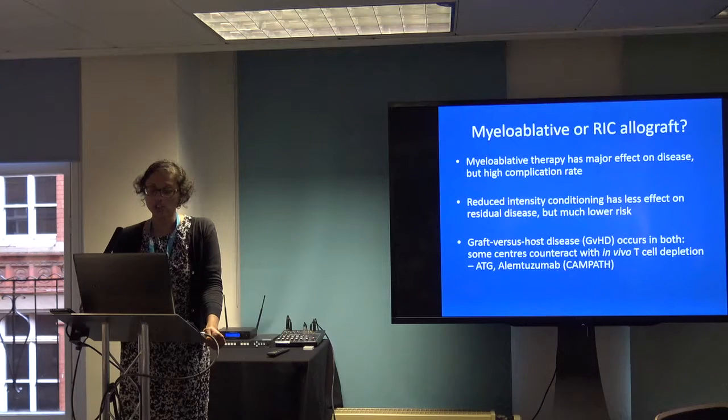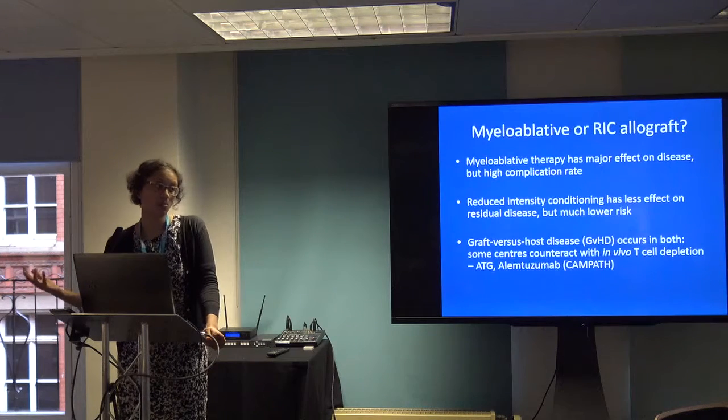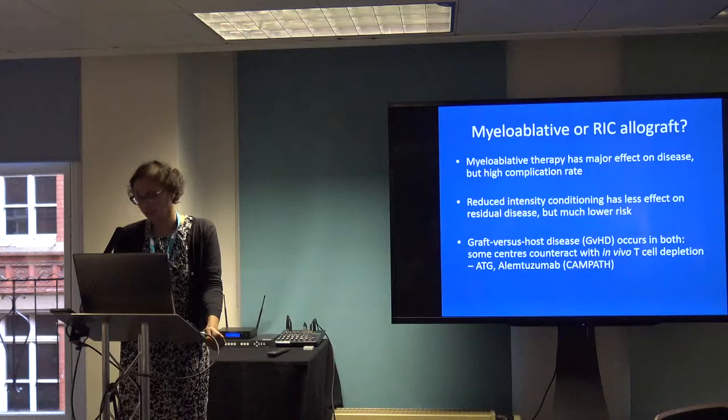The reverse is obviously true of reduced intensity conditioning, where we have less chemotherapy to control the disease, but it is much lower risk. And you're very reliant then on the stem cells from the donor doing their job and fighting the leukemia. Graft versus host disease will be there whichever form of transplant you perform.